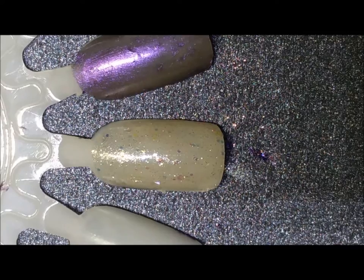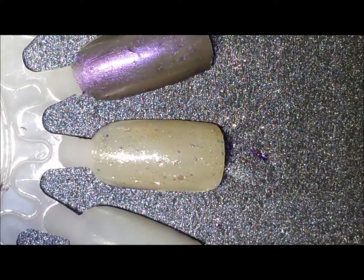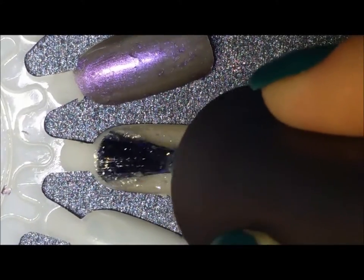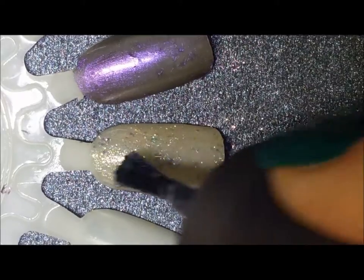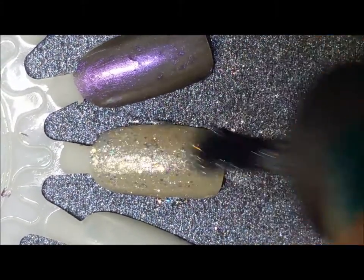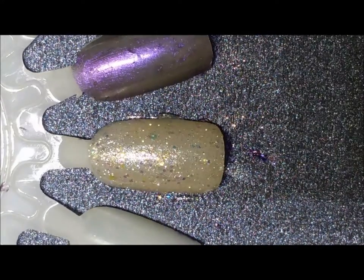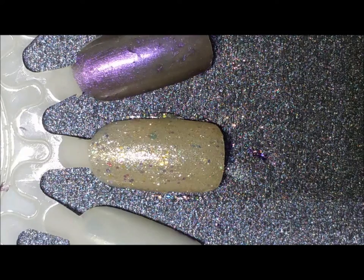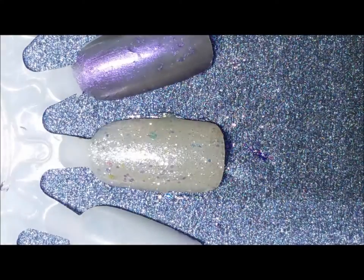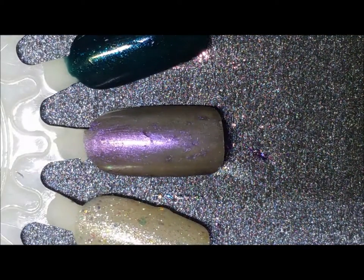Okay, guys, let's do coat two. First one, Snow Place Like Home. And this actually kind of is opaque on the second coat. So I guess you could wear it as its own. I guess it's totally up to you guys how you want to wear your polishes. Obviously, if you like that kind of look, you're going to wear it on its own.